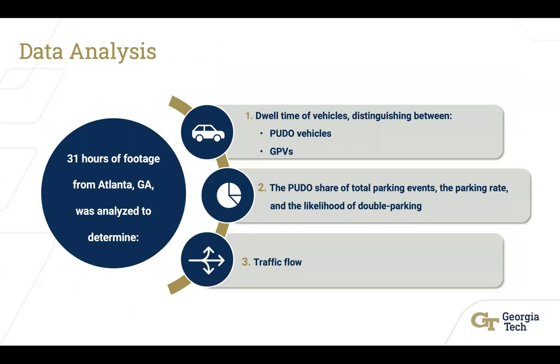We analyzed 31 hours of video footage from Atlanta, Georgia, to determine the dwell time of vehicles, distinguishing between pickup and drop-off and general parking vehicles, the pickup and drop-off share of total parking events, the parking rate, and the likelihood of double parking, and finally, the traffic flow.